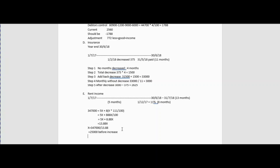So x would be the 347,000 divided by 13.88, and that should give me 25,000. But that is before any increase. Important to remember that. Before the increase, I need to work it out after the increase. So I must just add back the increase.